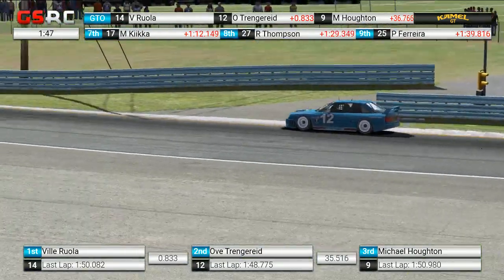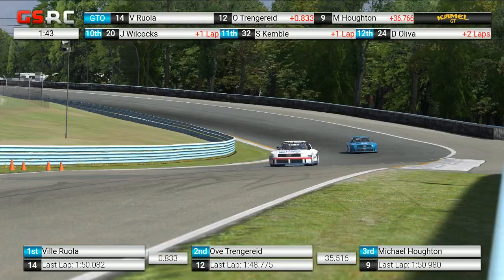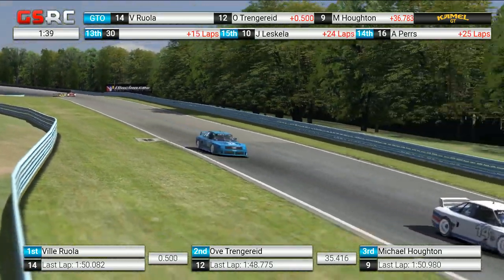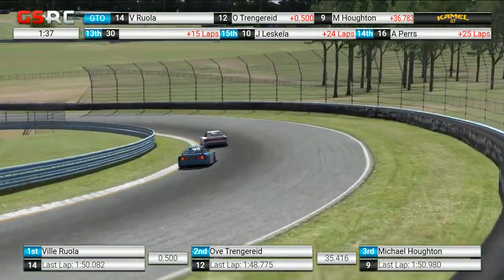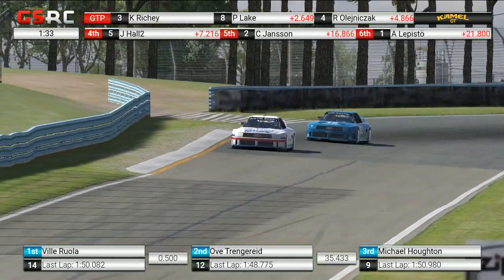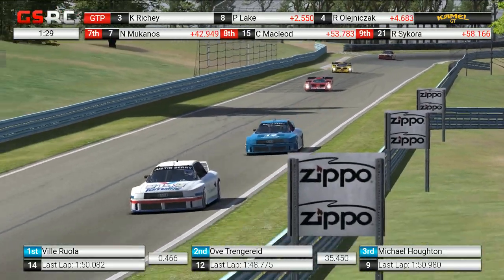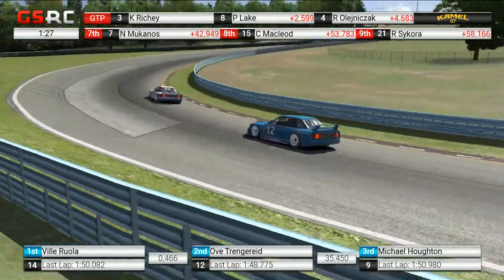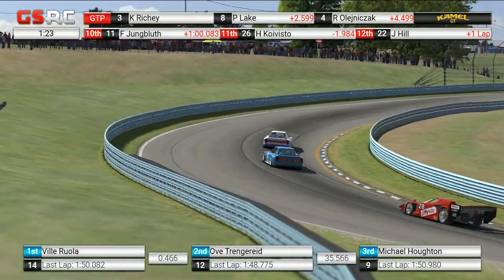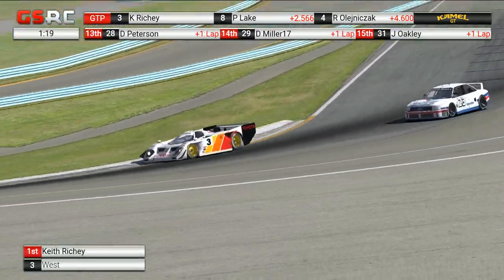I think you're right. Boy, Trent Grade still closing. Trent Grade is digging. He just got a beautiful trip through the carousel there. Oh, and he closed even more down into the chute. He's now within striking distance. Can you say drama? And as that's happening, Richie's getting the white flag right now. Indeed, 1 lap to go for these cars.